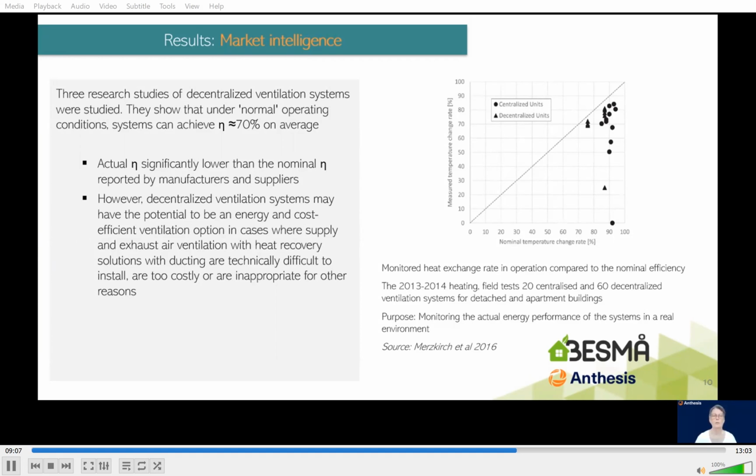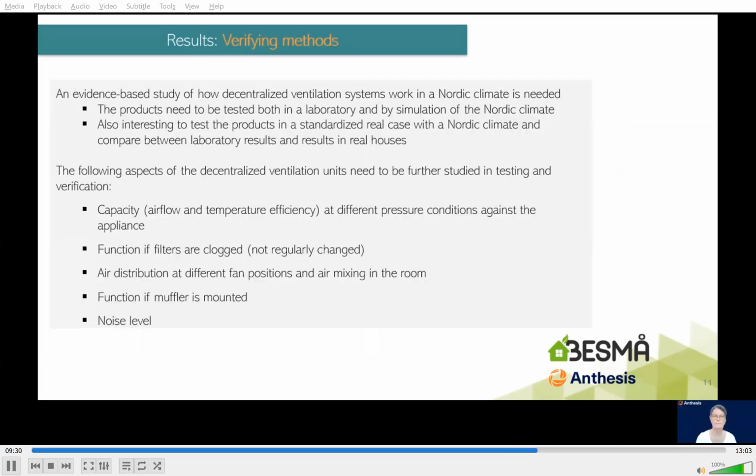They have a potential to be energy and cost efficient in cases where supply and exhaust ventilation with heat recovery solutions with ducting are technically difficult to install, too costly, or inappropriate in other ways. In the diagram here, you see the results on the performance of the systems that have been investigated. And we also saw, when it comes to verifying methods, that an evidence-based study on how decentralized ventilation systems work in Nordic climate is needed.